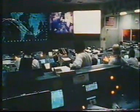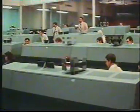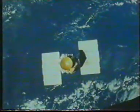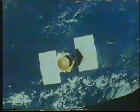The mission controllers back on Earth could now try the satellite's own thrusters. Thanks to the work of the astronauts, they were able finally to stop the spin.